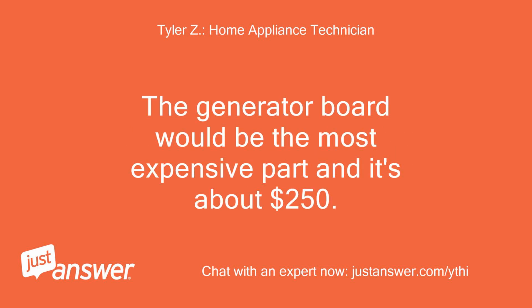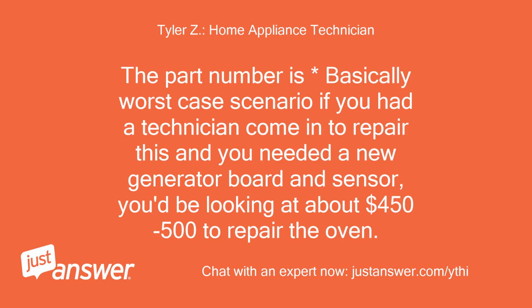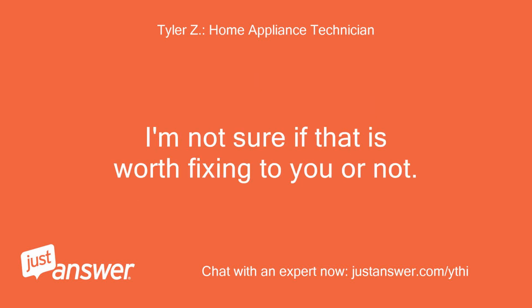The generator board would be the most expensive part, and it's about $250. That's worst case scenario. If you had a technician come in to repair this and you needed a new generator board and sensor, you'd be looking at about $450 to $500 to repair the oven. I'm not sure if that is worth fixing to you or not.